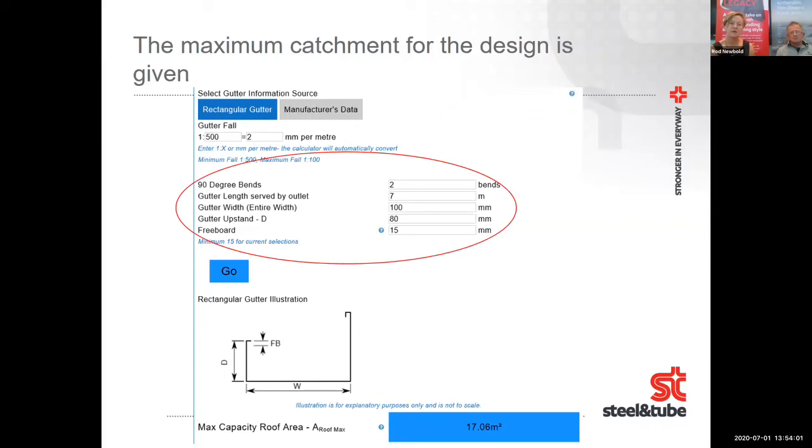And finally, we can come in and put in the next stages. Do you have any bends in this? You can add those in. You can add your gutter length, your width, your gutter upstand, your freeboard requirements, and so on, and really personalize the design, and you will have the capacity that pops out at the bottom there for that section.